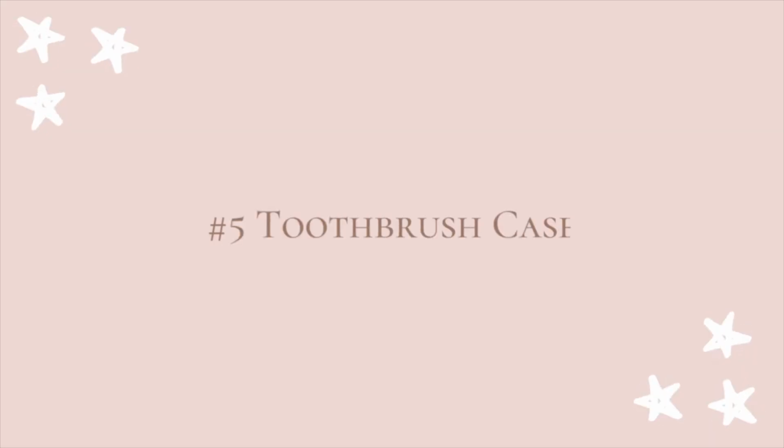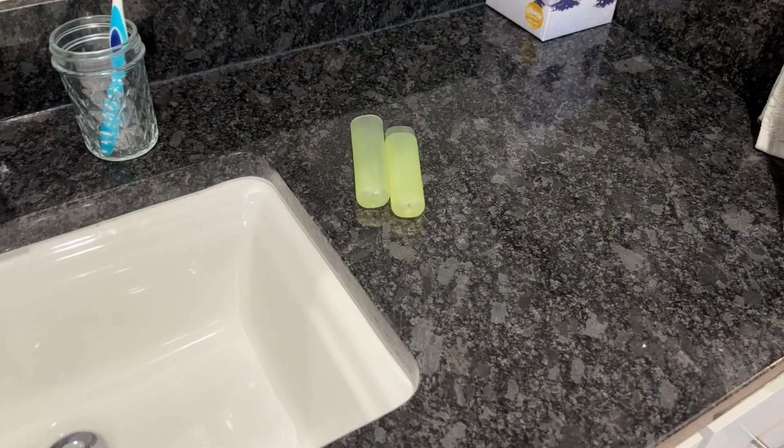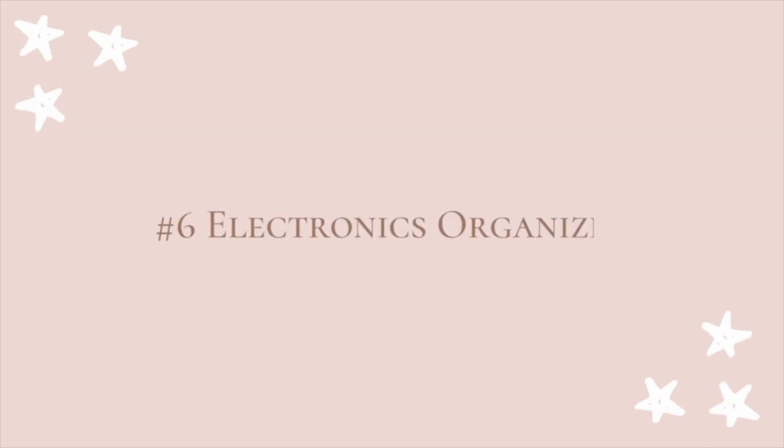Another toiletry related accessory that I think is essential for traveling is a case for your toothbrush. Not only is it kind of gross to leave your toothbrush loose in your bag, it also serves as a great reminder to pack your toothbrush in the first place. So what I like to do is leave my toothbrush case out somewhere visible where I can see it. That way, before I leave for my trip, I see that toothbrush case and I remember to pack my toothbrush.